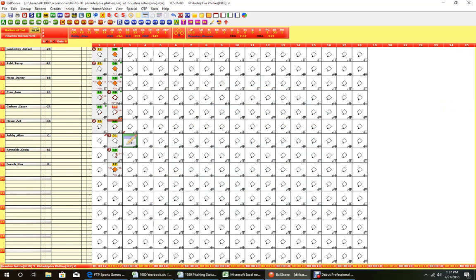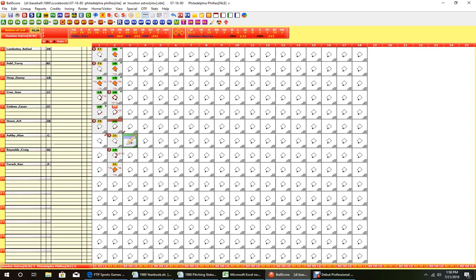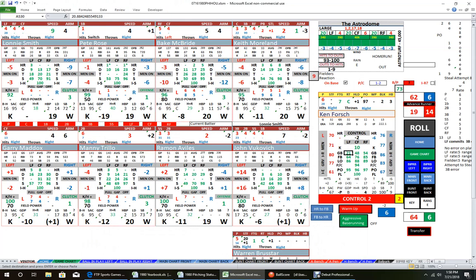All right, so we go back to the bottom of the third, and the Astros' home crowd's liking this one so far. He's got Alan Ashby up against Brewster. Brewster's rated for one inning, so he can face two innings, two batters without rolling for fatigue. And the first one up against him is Ashby.